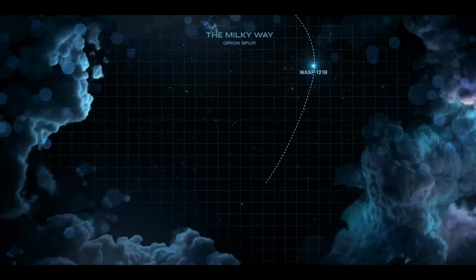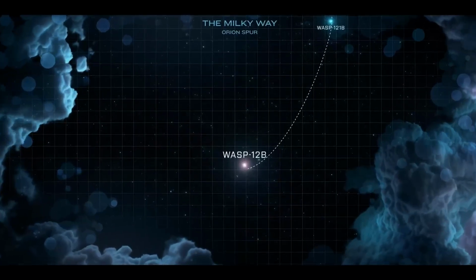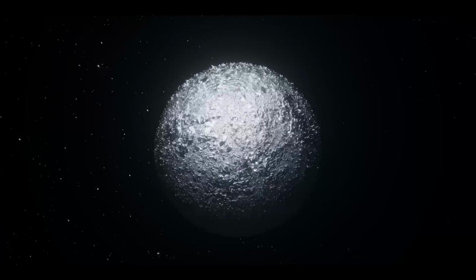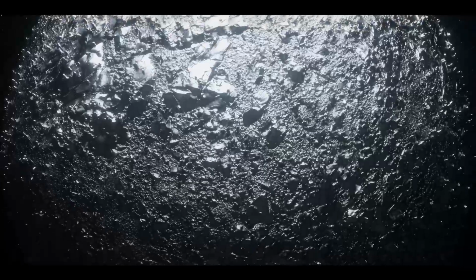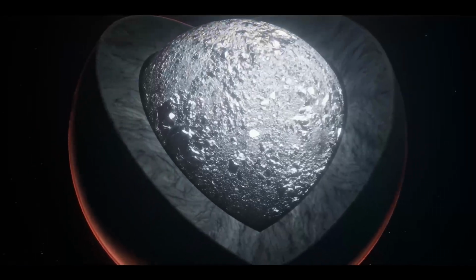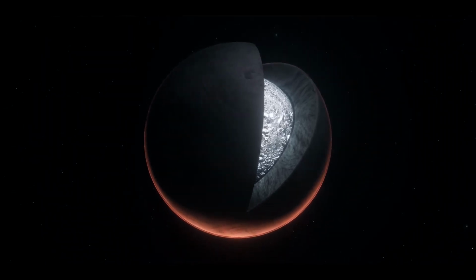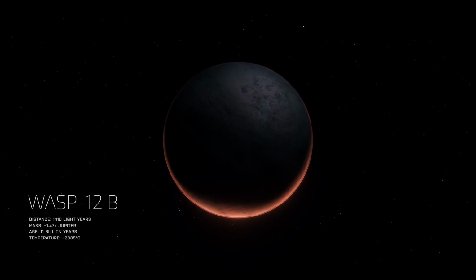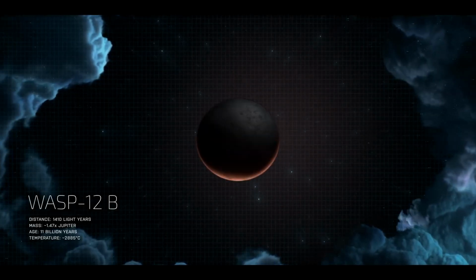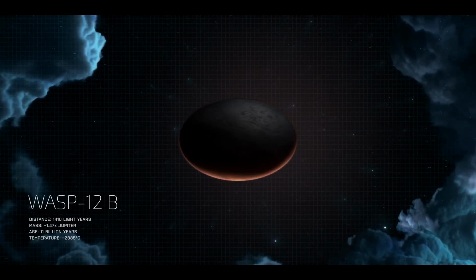With its equal ratio of carbon to oxygen, WASP-12b could potentially hold a diamond core. But even if it does, you'd never see it from space. It's shrouded in dark clouds of methane and carbon monoxide that trap 94% of light, making it darker than black coal. And its proximity to its star is causing gravity to stretch the planet into the shape of an egg.